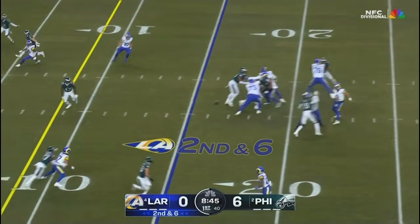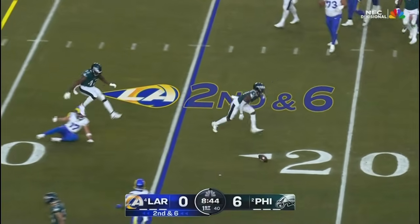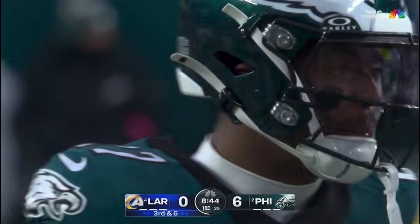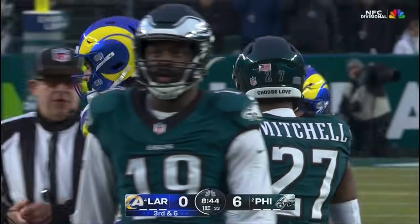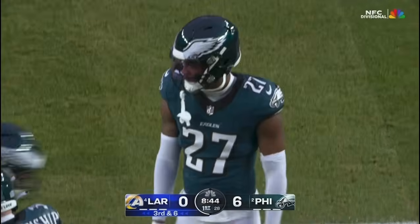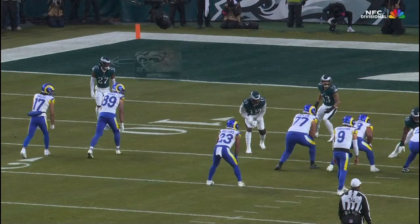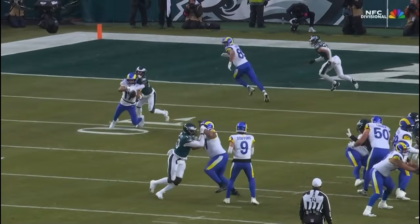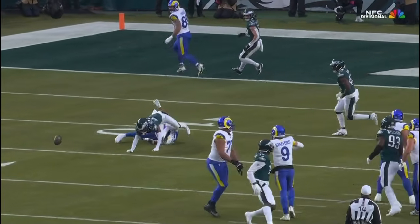It's been all Burke so far, 2nd and 6. No contact early with Quinyon Mitchell, no penalty, no flag, as the rookie defensive back was there in coverage. It brings up 3rd down. What a year that guy's had. Quinyon Mitchell has played 954 defensive snaps as a rookie, and from day one of training camp, you can talk to anybody you want. He has been making plays just like that.